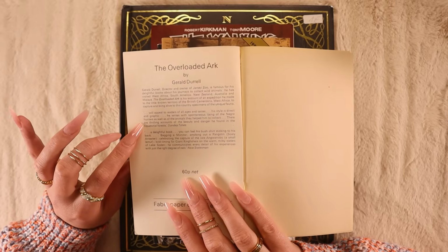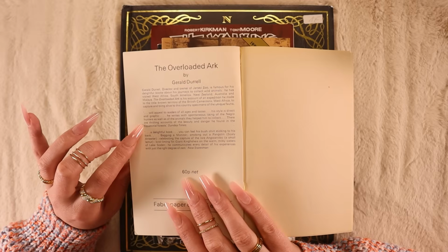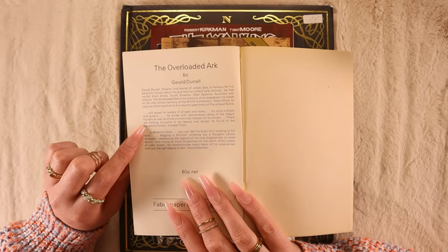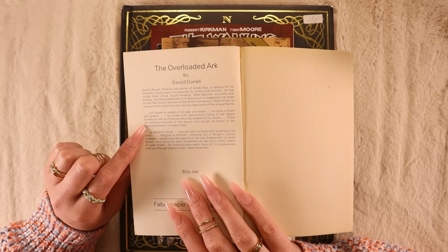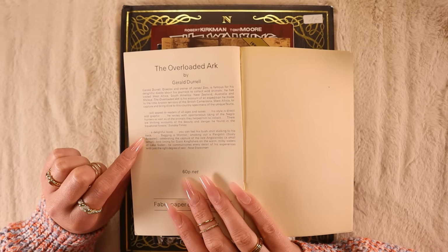He writes with spontaneous liking of the Negro hunters. That's so strange. Obviously this book is not recent. As well as of the animals they helped him to collect. There are thrilling accounts of the beauty and danger he found in the equatorial forests, says the Sunday Times.